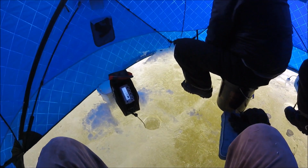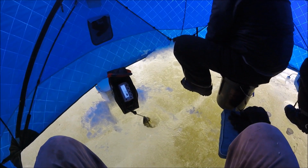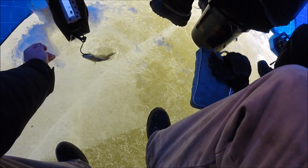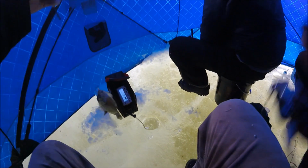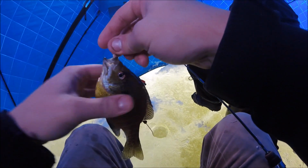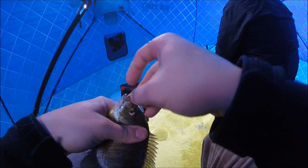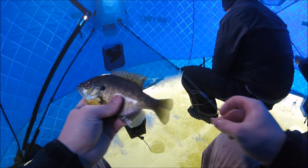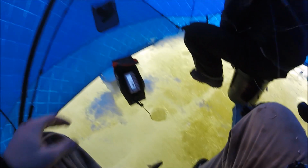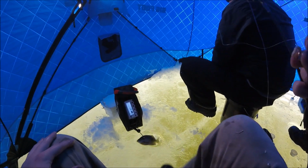This reel sounds so good. What is it? 15 feet from the bottom? Yeah, it's about 15, 16. Another good gill, guys. We were just killing them out here. This is the second hole we drilled. Second or third hole we drilled, we only saw a couple of them on our marker, but then we set up and there's a whole school of fish here.